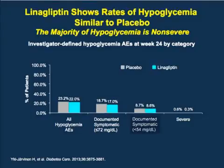And this is just to confirm that the rates of hypoglycemia were similar to placebo, and the majority of hypoglycemia is non-severe. Most of the hypoglycemia was documented at below 72 and less than 9% below 54, and severe was actually 0.6 and 0.3. So really no severe hypoglycemia should be expected in this combination.